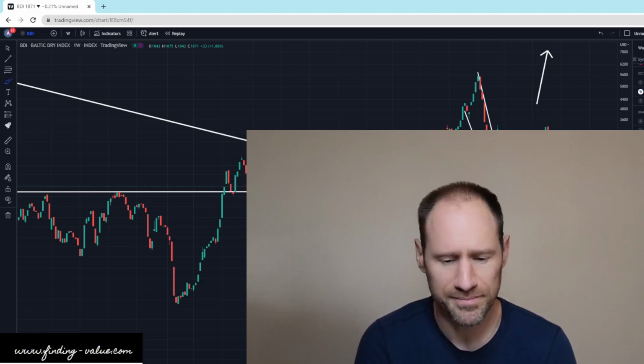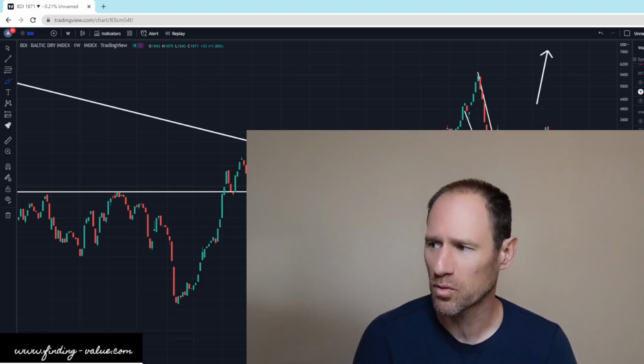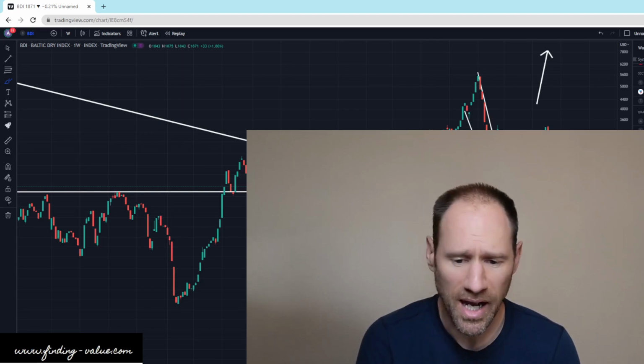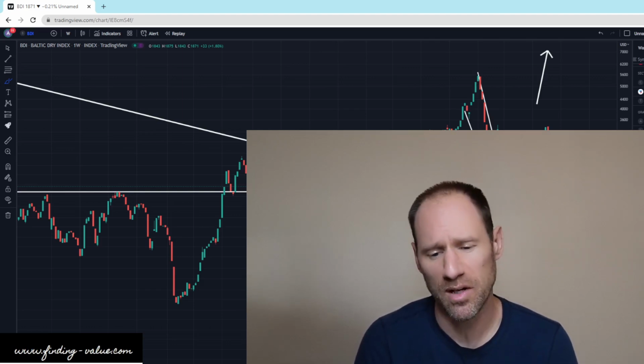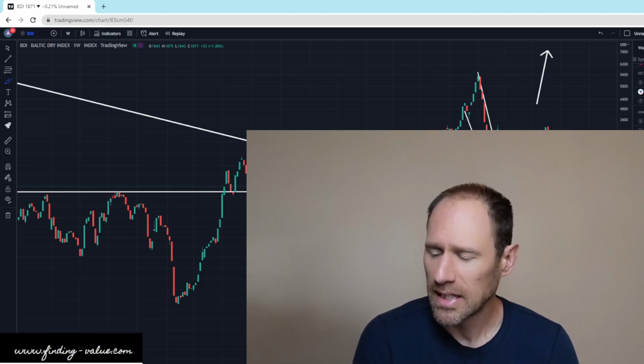Gold looking. It needs to break its downtrend for me to get really bullish on gold. But silver's at its support level. It's throwing in some larger candlesticks. The downside's not too bad in terms of the selling pressures.